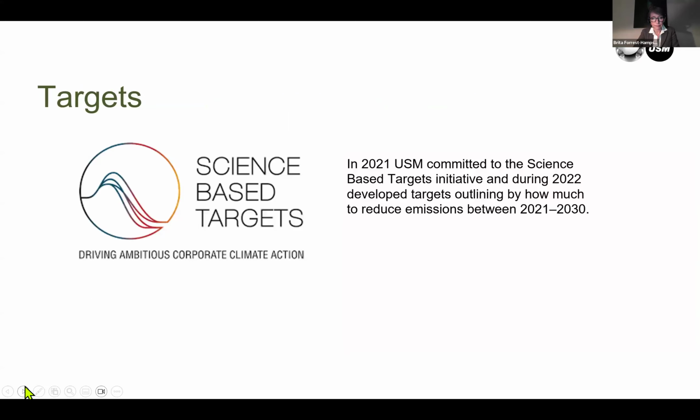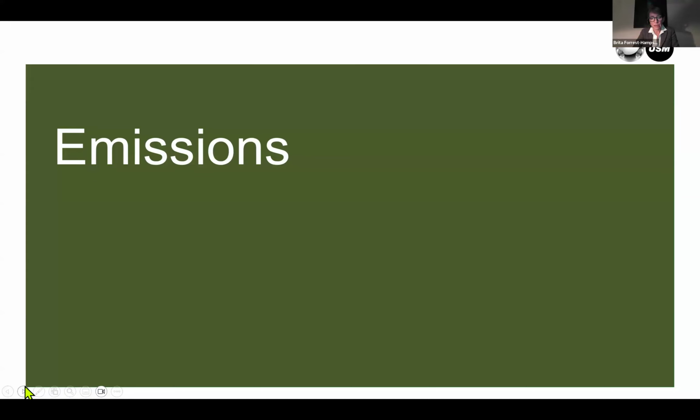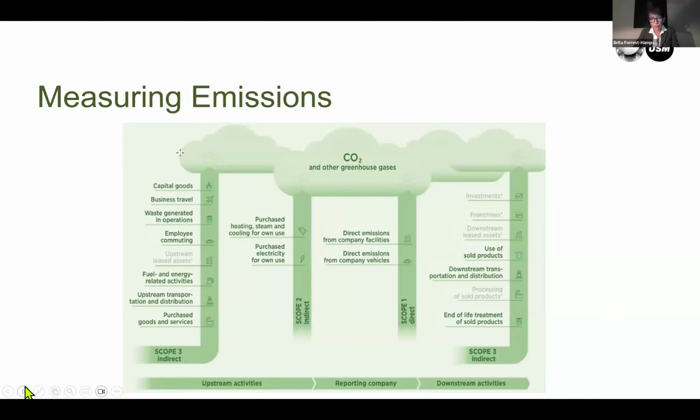The next slide. We have committed ourselves to an initiative called the Science-Based Target Initiative. We committed ourselves in 2021 to reduce our emissions by a specific time, which for us is 2030. This Science-Based Target Initiative is a worldwide platform where companies can commit themselves to reducing emissions. If we go on to the next slide. And USM has done so by being very, very concrete in how they will do that.